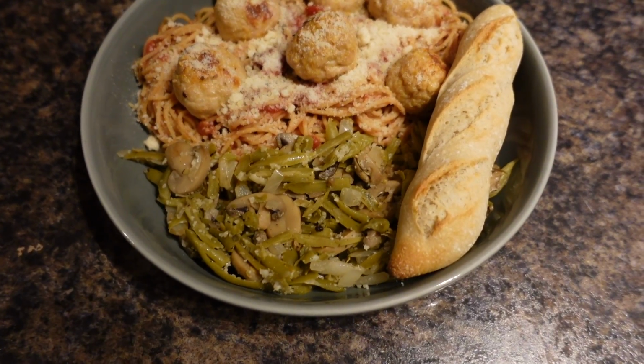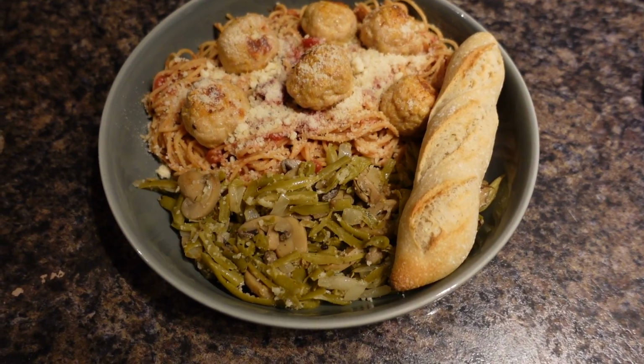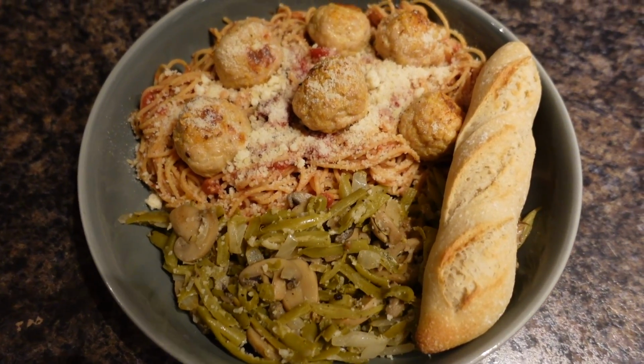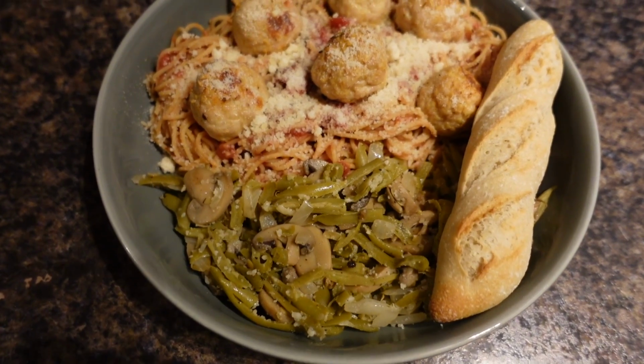Then going over to MyFitnessPal, this is about 672 calories, so definitely a higher calorie meal, but this is gonna be super filling, and it's also got 55 grams of protein. So I'm gonna go eat this, I'm gonna have my Honeycrisp apple after, and then I'm gonna be working on cookies pretty much till I go to bed.